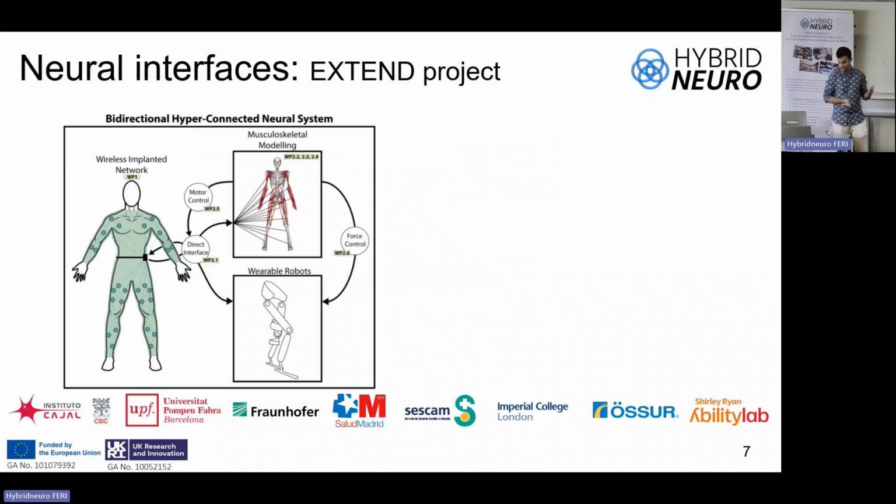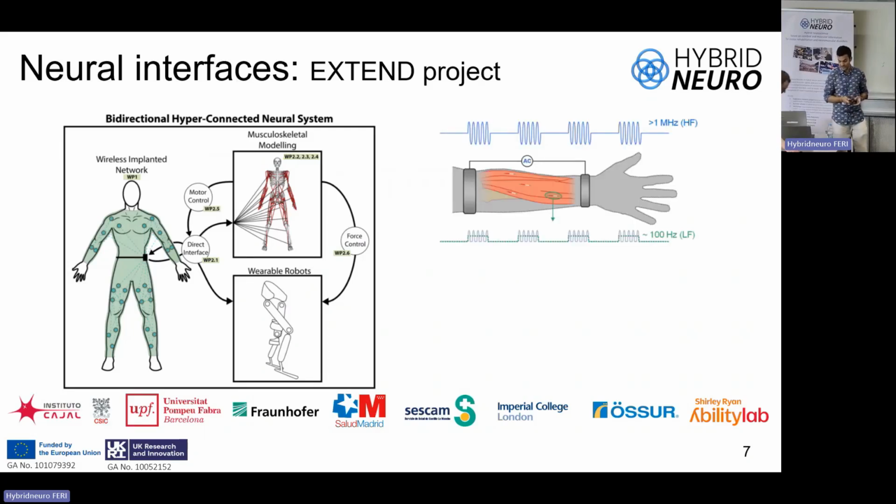So this is the farthest we've gone. And now I'm going to present another example that is maybe more feasible. It's a project with many partners in this room, like Silvia Mucelli from CSIC, the Fraunhofer Institute, the one producing the intramuscular electrodes, and we will present tomorrow, Imperial College London. This was a project that had the aim to use implantable EMG and stimulation electrodes that were capable of being powered just by an external power supply, so completely wireless.